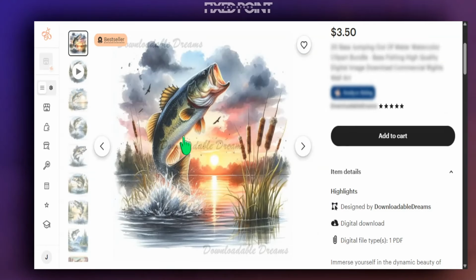And then we have this one here where we just have the bass jumping out of the lake. All these are best-selling products. All these can do extremely well. The tumbler wrap designs, we definitely want to incorporate these into our listing. Now, the good thing about this is that we don't have to create this prompt on our own.